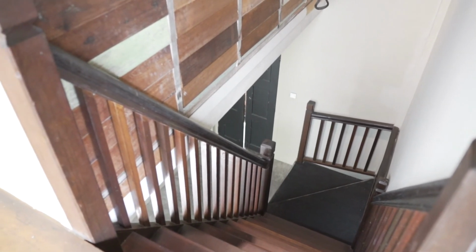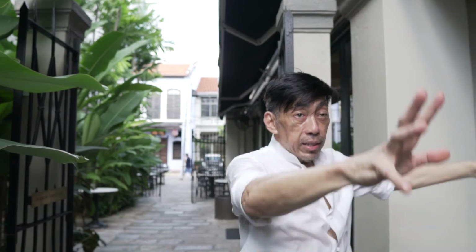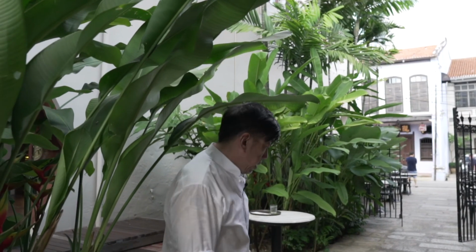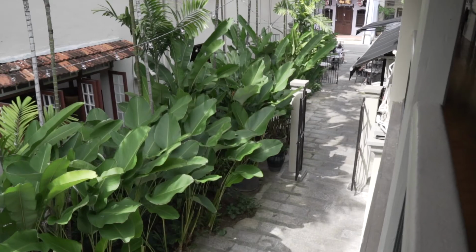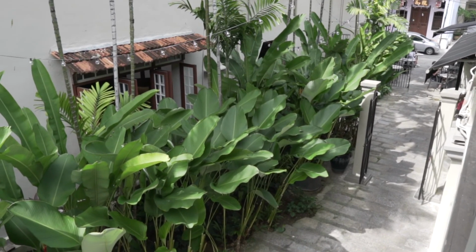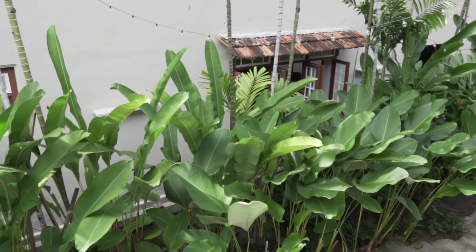The staircase is still in its original position, and we've replaced it with new wood, etc., but it's still the central access to the upstairs. And I've created this walkway here. There were some original granite slabs here that I was told was brought in as ballast on the old junks that came in from China to stabilize the boats, and had to add on a few as well, but I just love the old patina of the granite slabs. Gives it a feel of like coming down an old cobblestone lane.